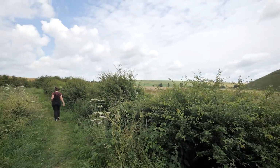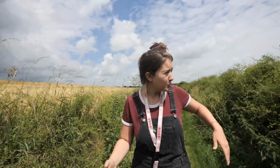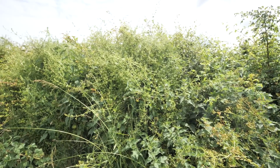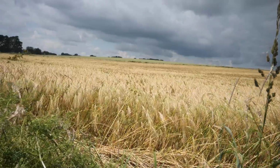Unfortunately, you're not allowed to walk up the mound, but you can walk around it. And to be quite honest, with views like this, why wouldn't you want to? It does actually make the mound seem a lot smaller, as you can't see it. You can't see it at all. But I assure you, it is bloody massive.